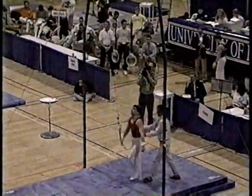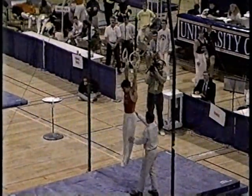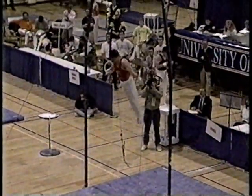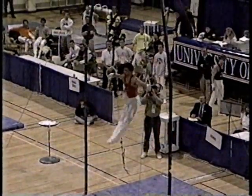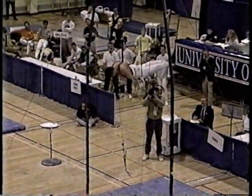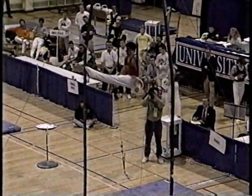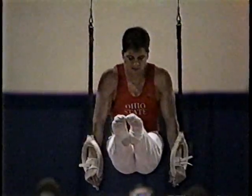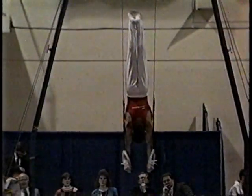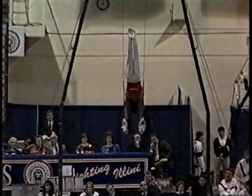Kip Simons back on the rings from Ohio State. Again, Kip mounts with the Azarian roll to an L cross. The shoulder strength is just incredible. Kip to Maltese, beautiful. And unusual, that is another thing that's new to the sport. He actually did a half twist, and the ring cables are twisted. And then on the way back on the swing, he twists the rings back to the L position. And there's the Pike Yamawaki to a back upright handstand, beautiful.